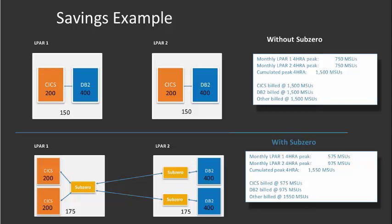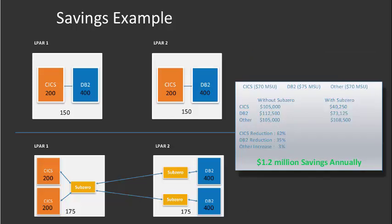Now, if you move the subsystems to be isolated, as in the lower part of the diagram, you're lowering your MLC because the math changes quite significantly. So now CICS is only billed at 575 and DB2 is billed at 975. The other software is now 1,550. We bump it up a little bit here to account for Subsystem Optimizer running. But you can see that fairly easily this is a mathematical no-brainer, right?